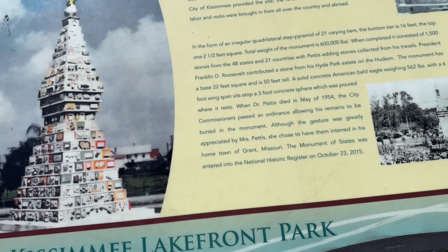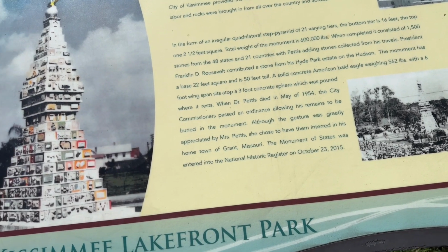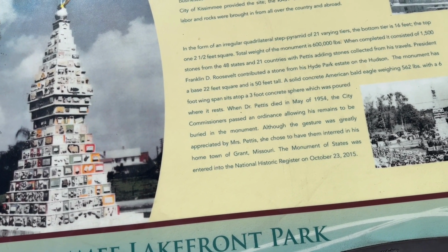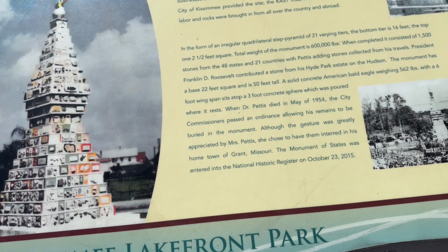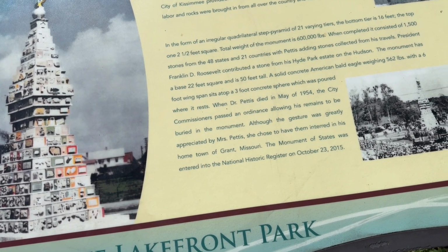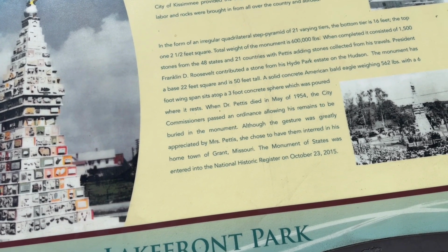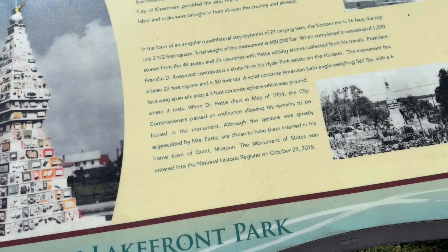That's cool. When Dr. Pettis died in May of 1954, the city commissioner passed an ordinance allowing his remains to be buried in the monument. I did not know that either. Although the gesture was greatly appreciated by Mrs. Pettis, she chose to have them interred in his hometown of Grant, Missouri. The Monument of the States was entered into the National Historical Register on October 23rd, 2015.